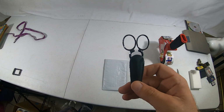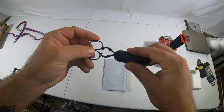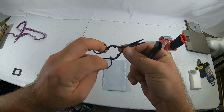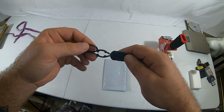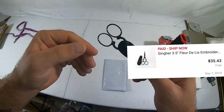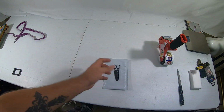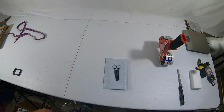Alright, next up is a pair of embroidery scissors, and these are like limited edition Ginger embroidery scissors, and we were able to sell these for $35.43 used. These came out of the gold and silver storage unit of ours, and they're going to go really light shipping, probably around $3 at most to ship it.